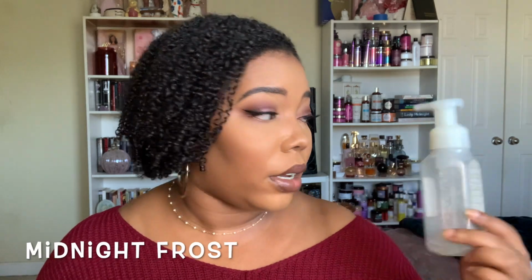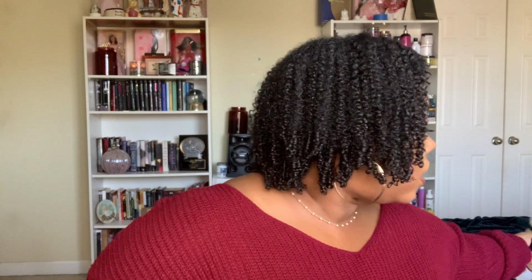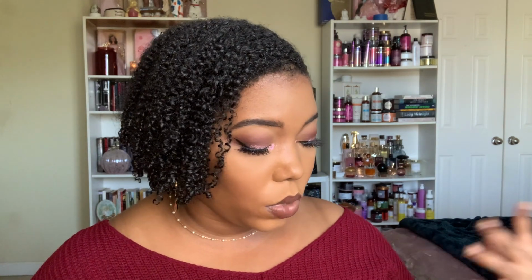So right now we're using something midnight cashmere. I don't know. It was a winter scent from last year. Because I always stock up when they have their hand soap sales, the $2.95 one. So that one is really, really good. We just kind of grew tired of it and we just let it go.